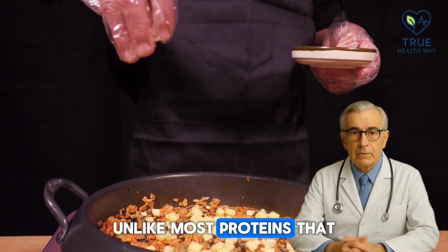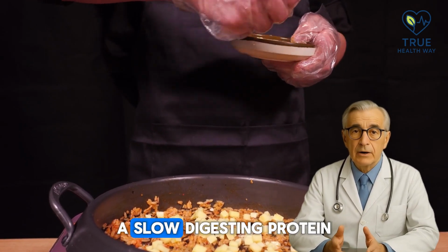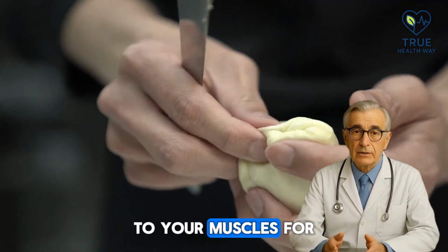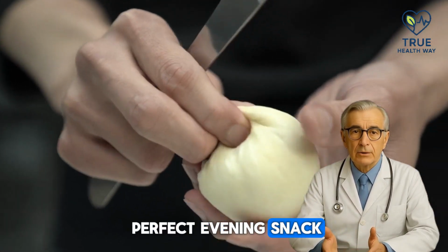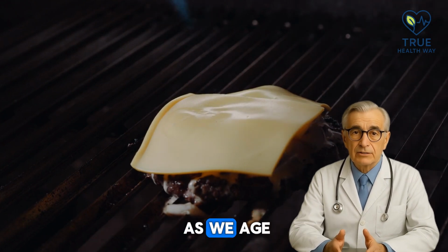Unlike most proteins that digest quickly, cottage cheese is rich in casein, a slow-digesting protein that delivers a steady stream of amino acids to your muscles for 6 to 8 hours. That makes it the perfect evening snack to prevent overnight muscle breakdown, which becomes more common as we age.